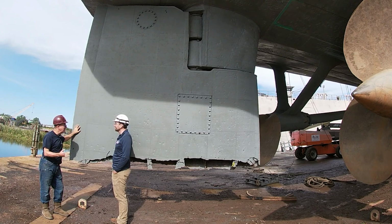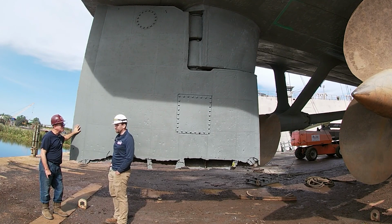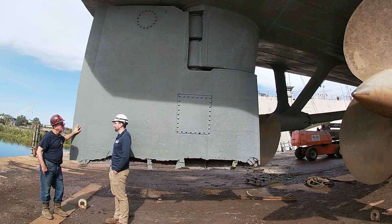I'm not sure about Cassin Young. I think Cassin Young might still have her rudder, but I'd need to go back and look at her 2012 dry docking and see the pictures. But yeah, we're the only one that would have a World War II rudder if we're able to pull this off. And Velos has been in dry dock recently, but I don't remember what she has yet.